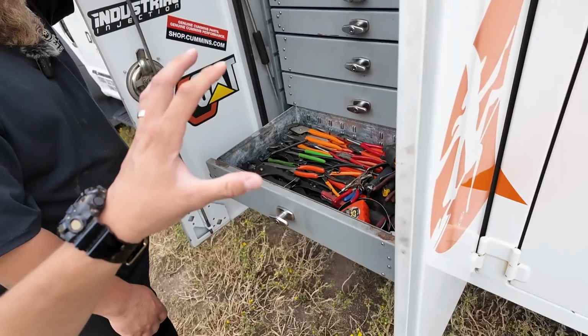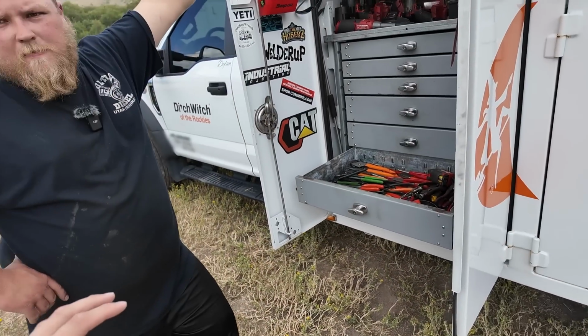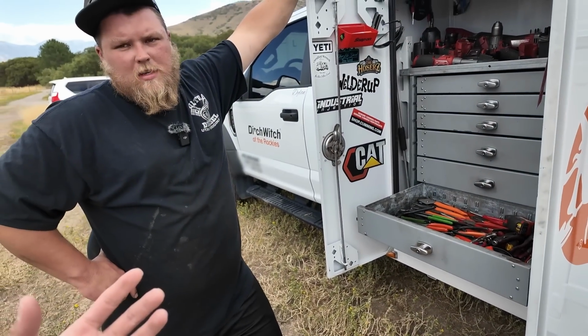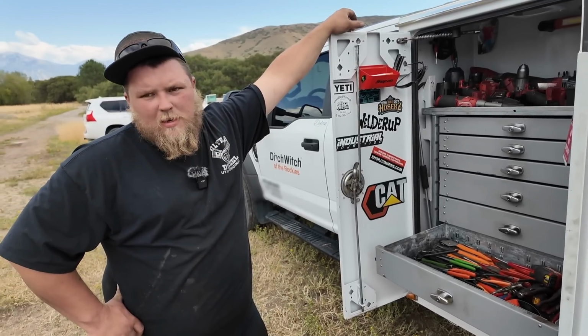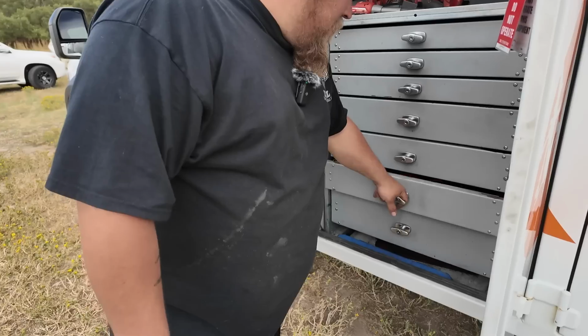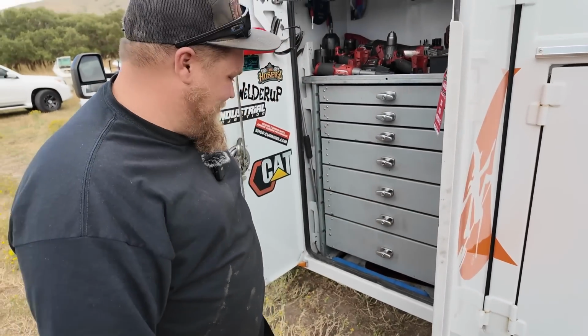I don't know much about the Ditch Witch equipment. Is it electric? No, that's all diesel powered. Oh, it's diesel powered. Okay. Yeah, they run Cummins engines, Deutz, and Yanmar. I hope they don't go to electric. We'll see.